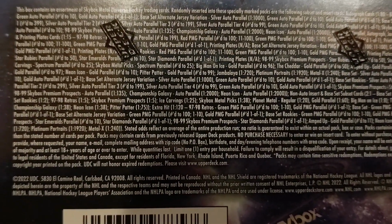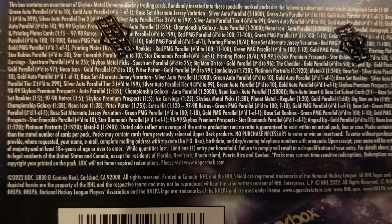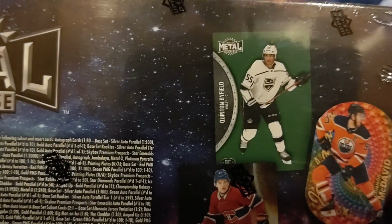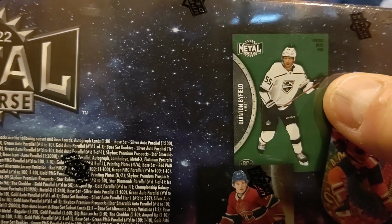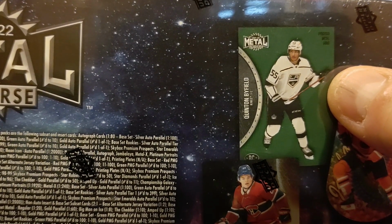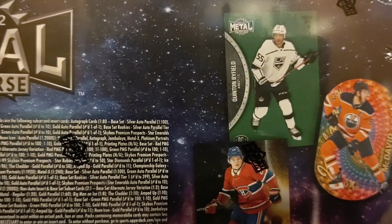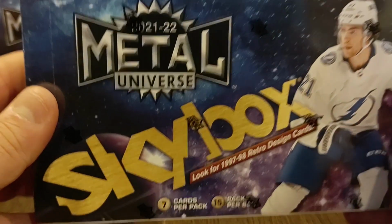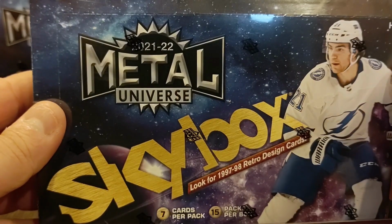The big chase card in these are the precious metal gems, the PMGs. Your first cards, 1 through 10, are green, and then the rest, 11 through 100, are red. So, I've yet to pull a precious metal gem.